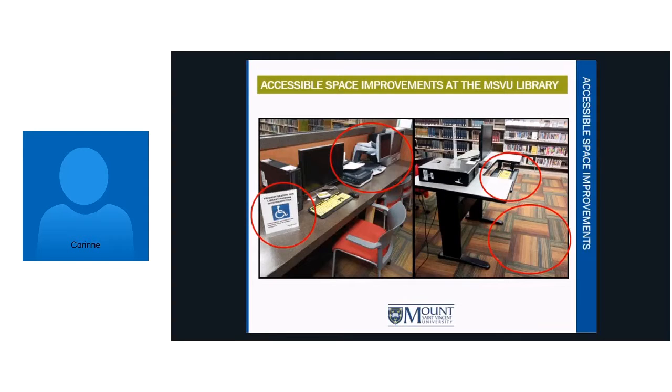And the picture on the left is the station that we have that's set up a little more to work for students who are blind and visually impaired. The little red circle on the far left is just an example of the sign that we put at each of our accessible workstations. It's difficult to read here, but it says priority seating for library patrons with disabilities.